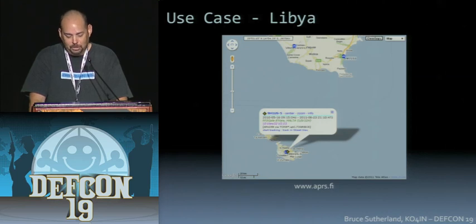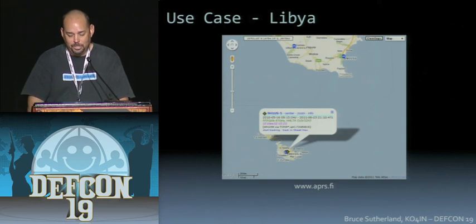Another neat thing is, when the earthquakes were happening in Japan, the Japanese have a lot of earthquake sensors off the coast for obvious reasons. Those are all APRS enabled. So you can monitor those to see what kind of seismic activity is happening around Japan. And of course, the Japanese are very tech savvy, so you're going to have to zoom way into Japan. Otherwise, the number of APRS stations just blocks out the entire country. It's crazy.